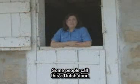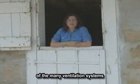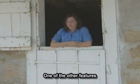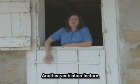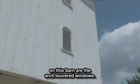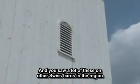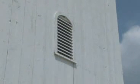Some people call this a Dutch door, and it opens in half like this, and it's just one of the many ventilation systems that were built throughout this gigantic barn. One of the other features of this door are the original wrought iron hinges. Another ventilation feature on this barn are the arched louvered windows, and you saw a lot of these on other Swiss barns in the region, and there's 14 of them just on the front of this barn.